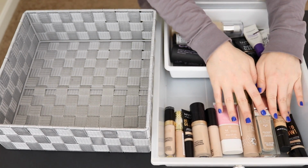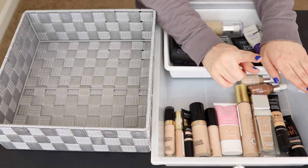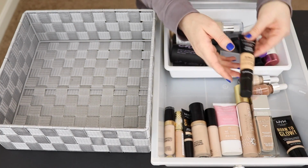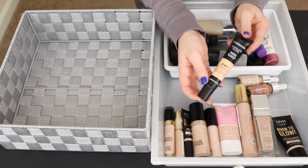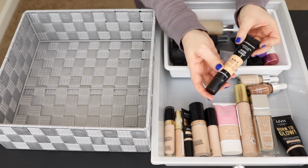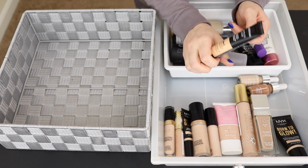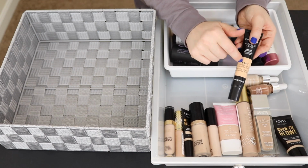With foundation, let's see, I've been thinking about these. I have 5 foundations at the moment. I think I do want to get rid of this Jordana Complete Cover 2-in-1 foundation and concealer. This one, I actually like the formula. The shade is a little bit off. It's kind of yellowy for me. The reason I want to get rid of this is just because this has a really bad shade range.